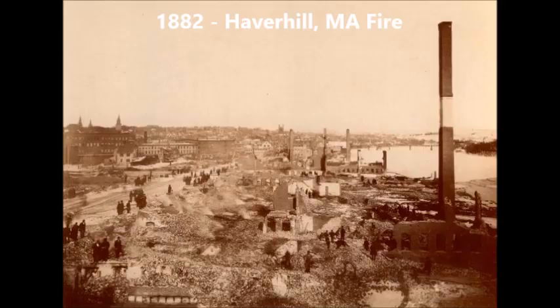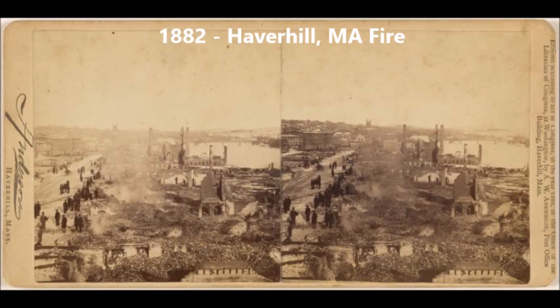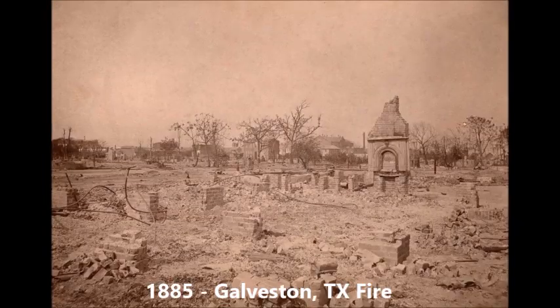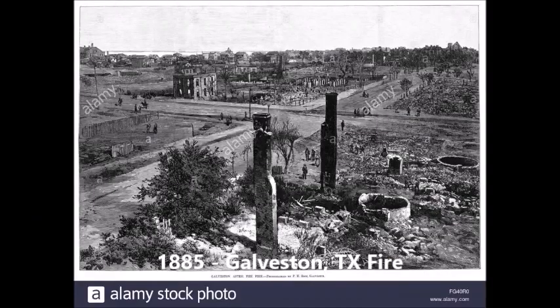1882 we have Haverhill, Massachusetts. And again, what is with Massachusetts? A lot of cities burned to the ground in Massachusetts, and they were all concrete structures and seemingly well built, but yeah, that state was very unlucky when it comes to fires. And then in 1883, Vineyard Haven, again in Massachusetts, burns. We have 1885, Galveston, Texas, fire. That's some significant destruction. Wow, Galveston got hit hard. And always these concrete buildings burning, so it's just so convenient.